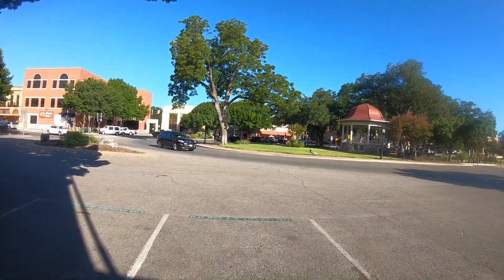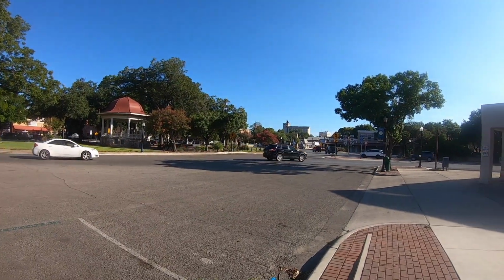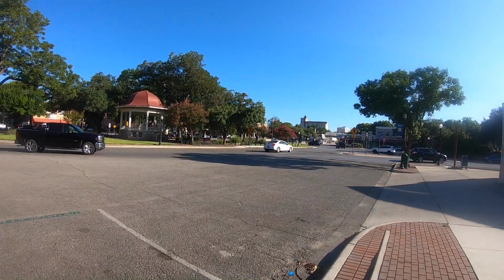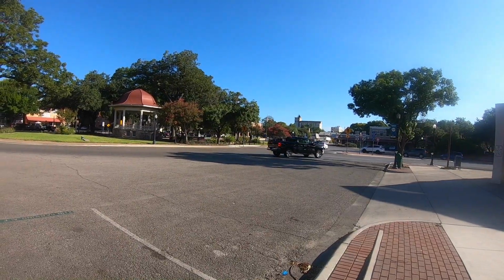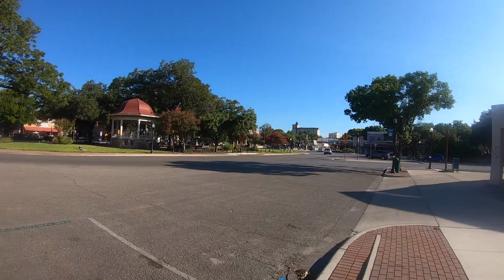As you can see, it's a roundabout. It's got 2 lanes, an inside and outside. There's a lot of controversy about how to use it exactly, but honestly there's not a whole lot of wrecks over here, so people kind of figure it out.